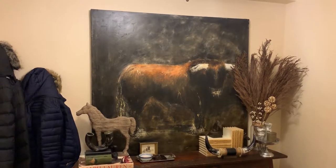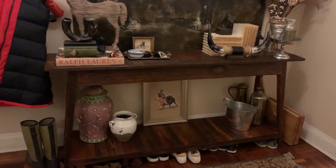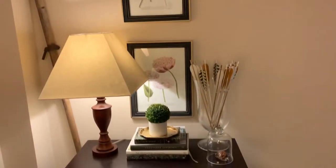It's strong but decorous. And this is a fantastic console table that my husband actually had made by a carpenter in North Carolina. I like that it's kind of rustic and the rest of the apartment is very traditional. I would describe our personal style as eclectic with maybe an appreciation of the traditional.